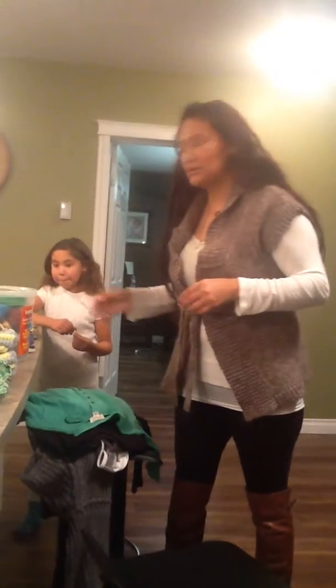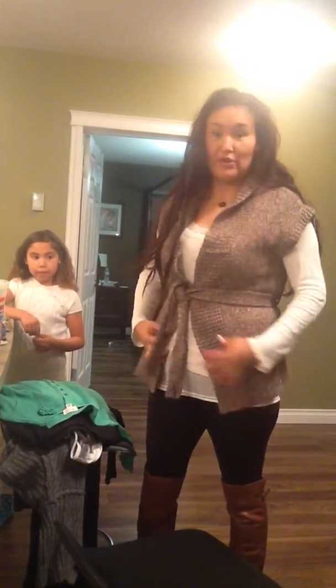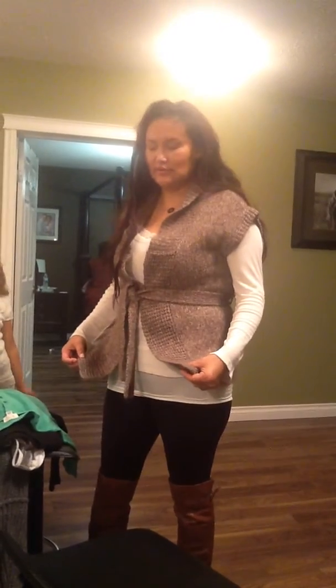And we'll get on to the clothes. For the first item, I've got this sweater for $1. All the clothes at this thrift store that we went to were $1, and kids' clothes were 50 cents.